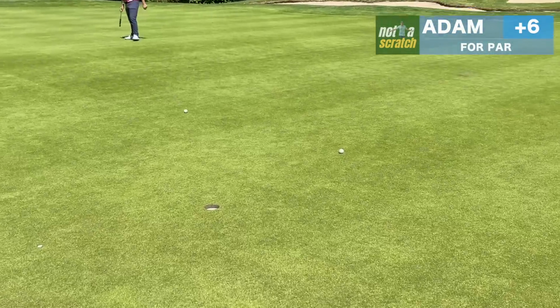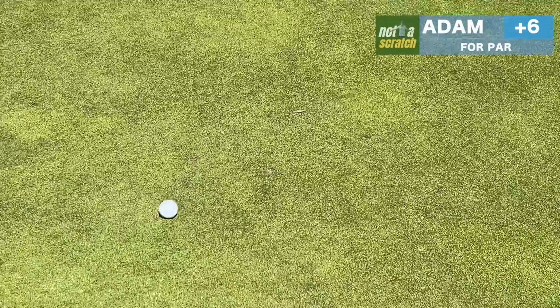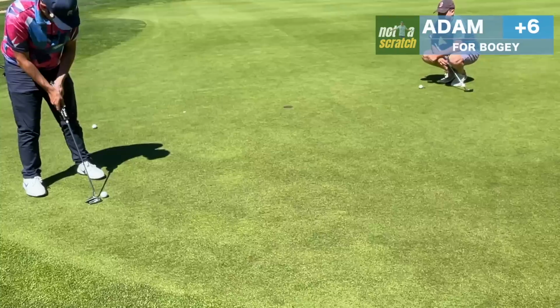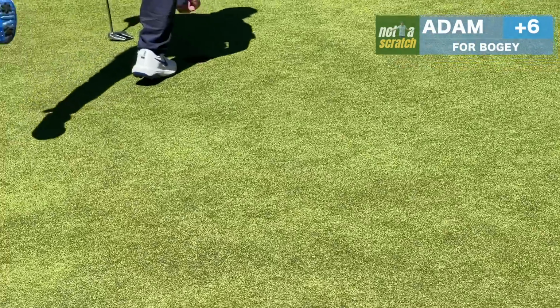Oh, I hammered it. Oops. And once again, I'm struggling with pace. Now I have a tough bogey putt. A ball out, nice and firm. Kevin Na. And sorry for Zach's camera work, but this is cool anyway.